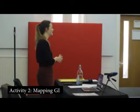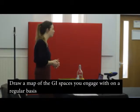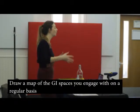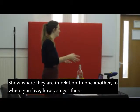This next one is a map drawing exercise. We have larger paper as well, but I'd really like you to draw a map of the green and blue spaces that you encounter in your day-to-day landscapes. So where they are in relation to each other, where they are in relation to where you live, and how you get there. Basically a map of your day-to-day interactions with green and blue spaces.